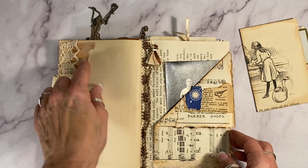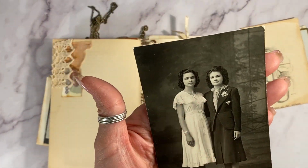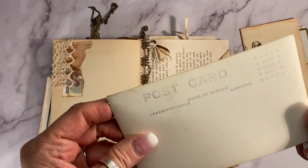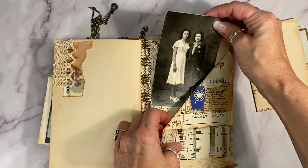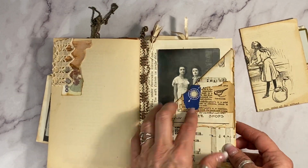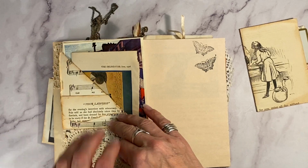All right, really fun clusters throughout here, but look at this wonderful sister's photograph. You can tell they're sisters just by looking at them. And this is a 1930s photograph that the photographer put on a postcard, as they always did back in the day, so people could mail these out to their families. And then I've got a nice little journaling spot here, fun little clusters here, your ladyship here, crochet.